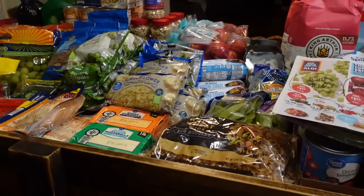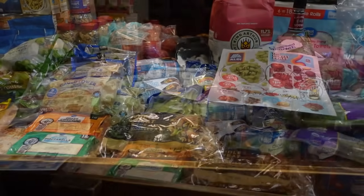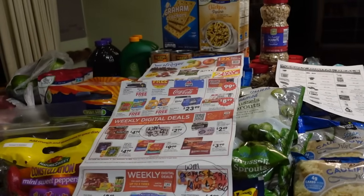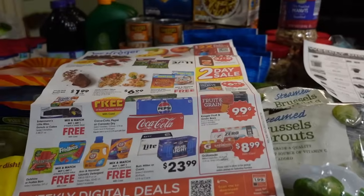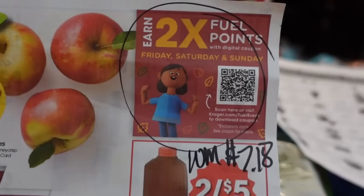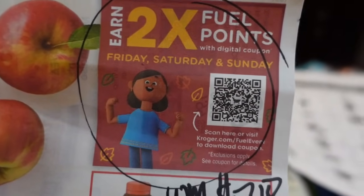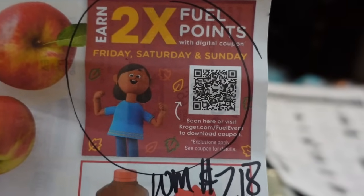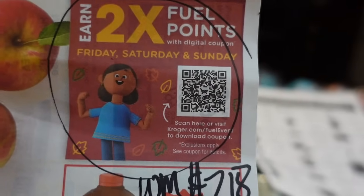Next stop was Kroger, and we will go over their sale ad next. Kroger deals. So there were some sales this week, but I primarily did well on the markdowns. We'll go over the sales here real quick. Just like usual, the double the fuel points over the weekend, clip the digital coupon, go shopping, and you automatically get 2 times the fuel points for discounts on gas for your vehicle. So it's a good deal.